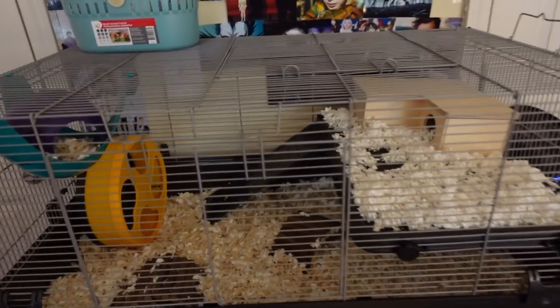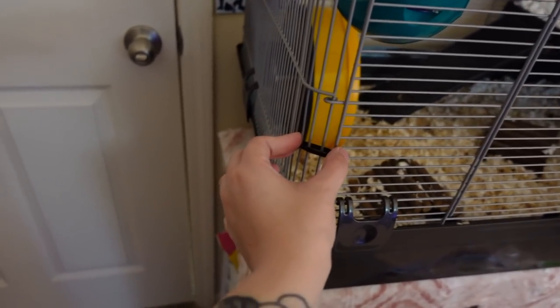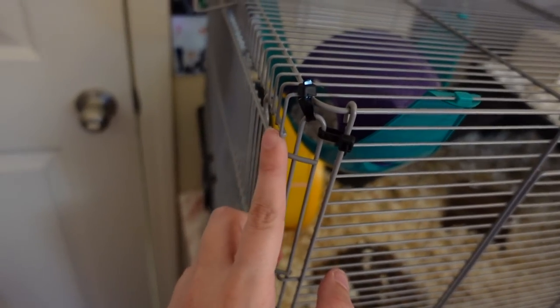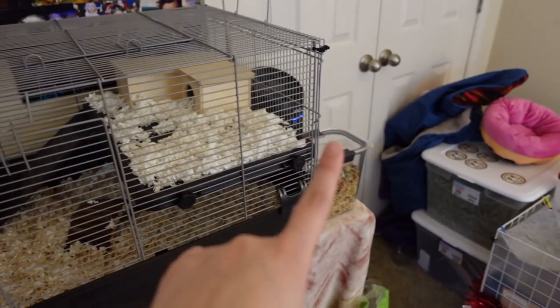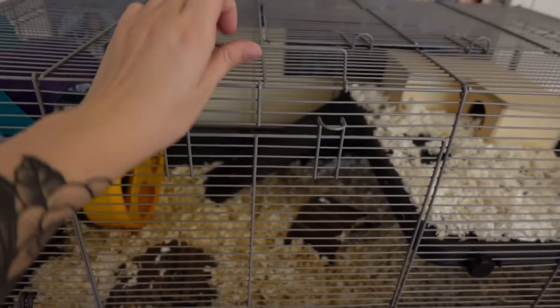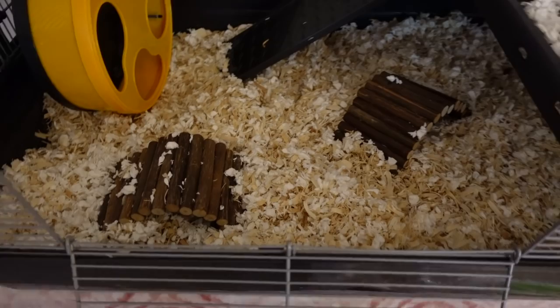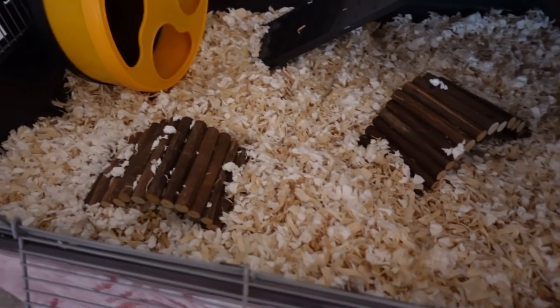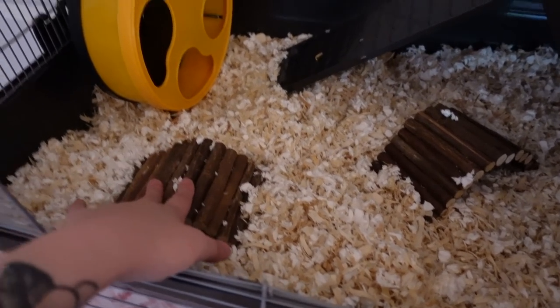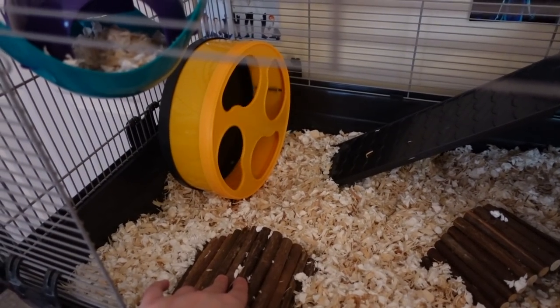So what I did is the spaces that seemed a little big, I zip tied together. So like these corner bits and stuff like that. So every corner is zip tied just in case. It doesn't really seem that big, but anyway. And then it has a door in the front right here that pulls open like this. So we have bedding. I don't know how many inches. I definitely filled it up a lot. Got the bridges. I have the silent runner wheel that I used to use for my hamster.